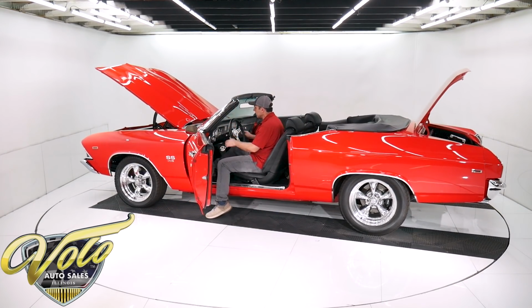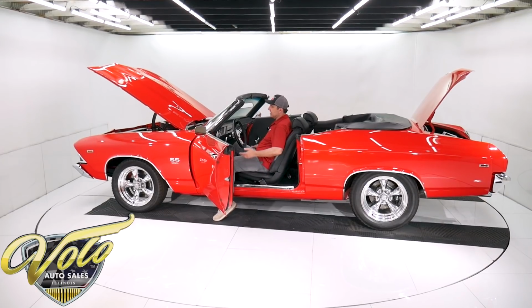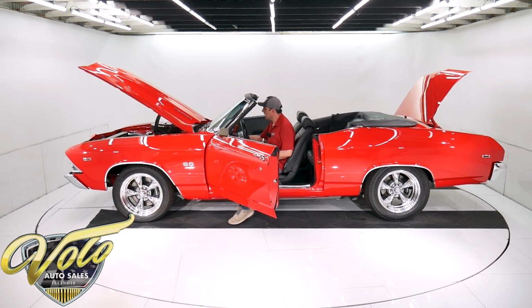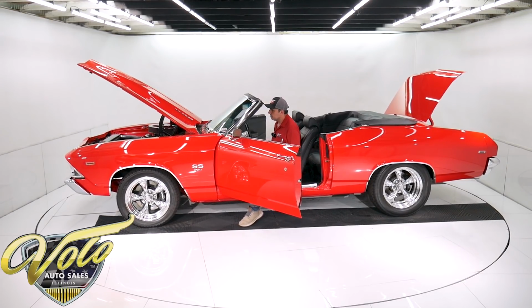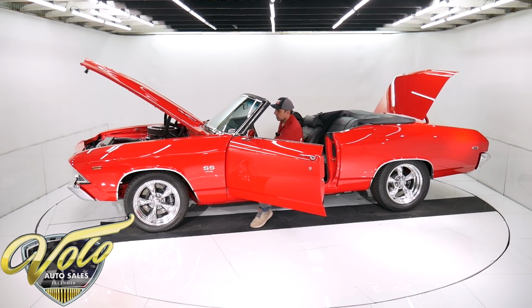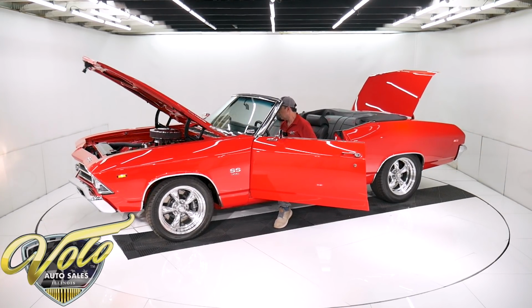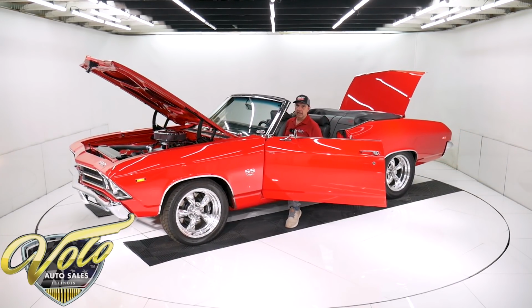Got some custom pedals down here. Oh, all new cushions in the seats too. They're nice and plump. I touched it.